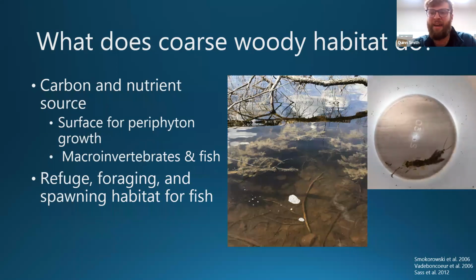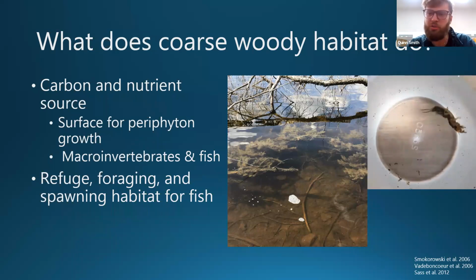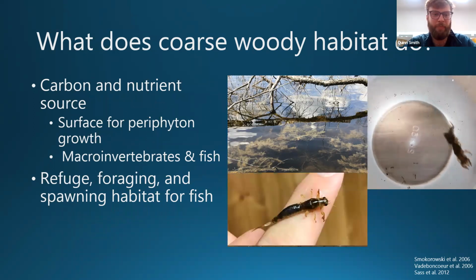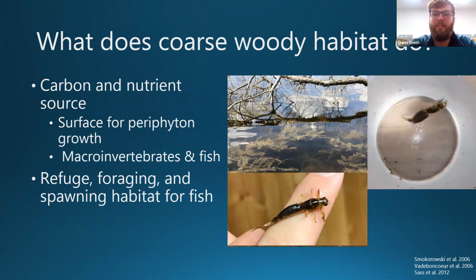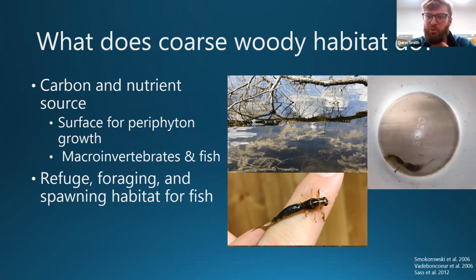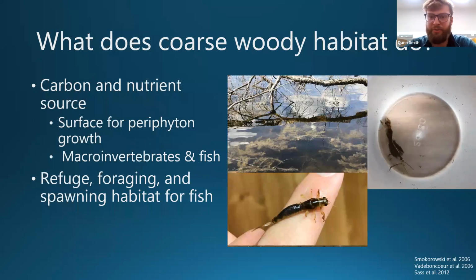So this coarse woody habitat can kind of provide this bottom-up nutrient load, and also serves as this really important refuge, foraging area, and spawning habitat when we're talking about fish. So here's another picture of that Hexagenia mayfly with all its gills kind of laid down. This is one of the larger macro invertebrates that we got to sample, but just as a general idea, both large and small macroinvertebrates will use the periphyton and use this coarse woody habitat as an area to grow, feed, and reproduce.